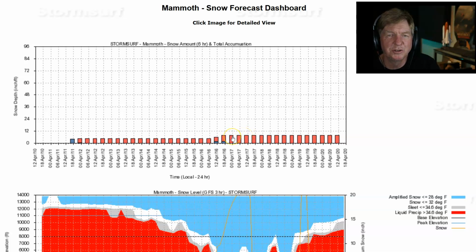The issue is all these systems are backdoor fronts. They're falling from north to south. And the further south they go, the more the moisture gets wrung out of them. And the jet stream is pushing more inland, and there's just much less support for precipitation the further down the Sierra you get. So this mainly looks, whatever it's going to be, like a Tahoe and that area, maybe down to Kirkwood style event. We're not going to talk about snow levels.